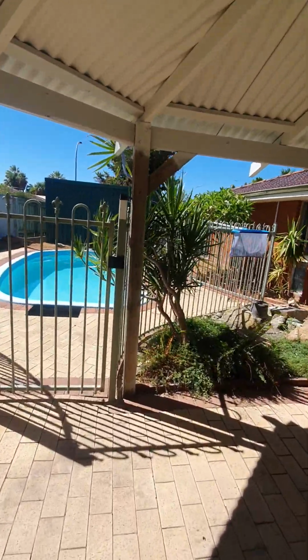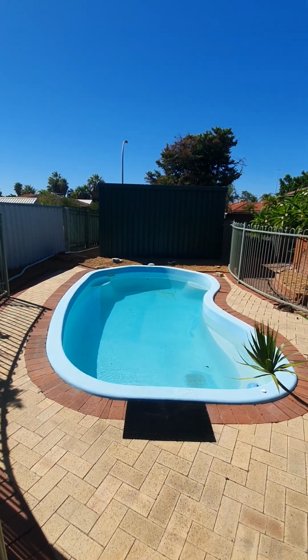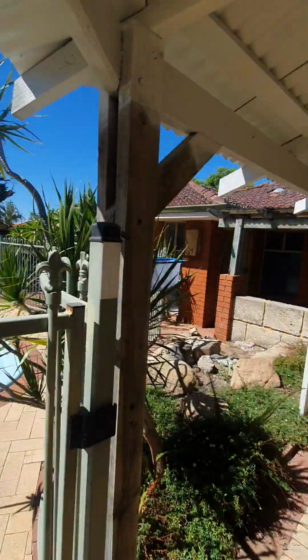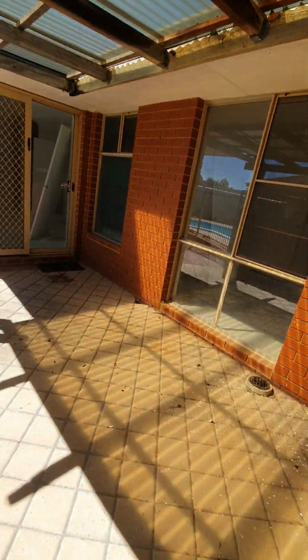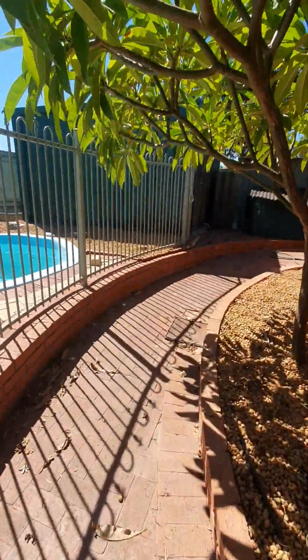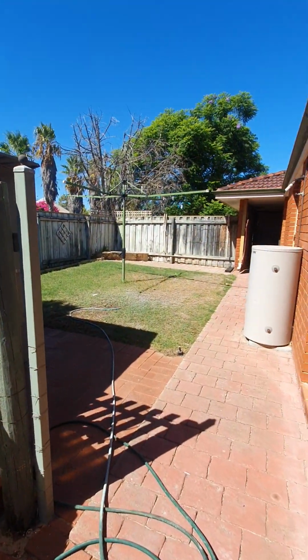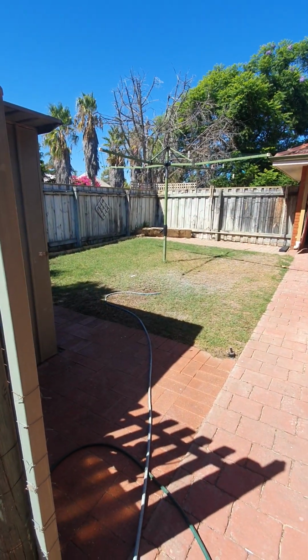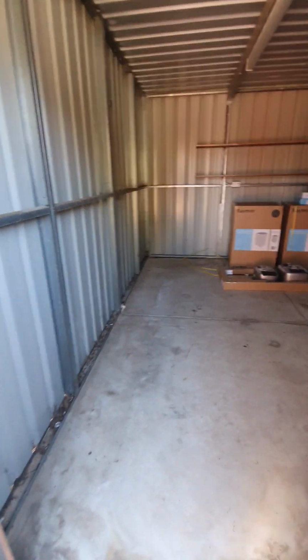Pool. And then there's a nice green shed, which I know will be desirable for buyers as well. So, just take you over and have a look at the shed. Actually, there's another little side spot here. So it is a nice big block, over 700. And like I said, it's all reticulated, which is good. So we've got a nice space in there.